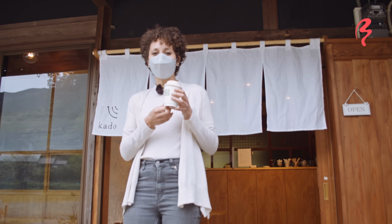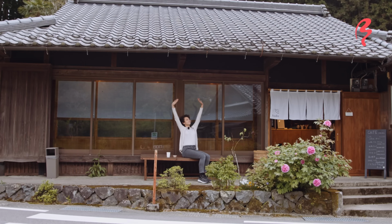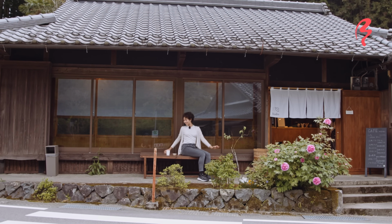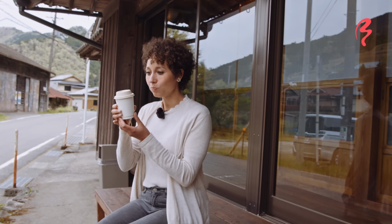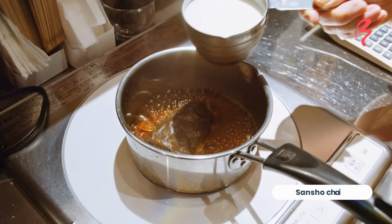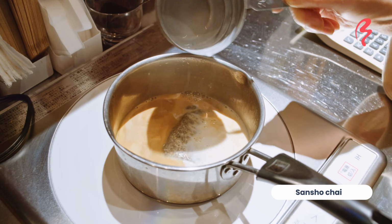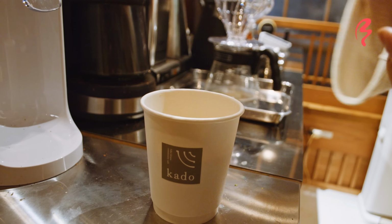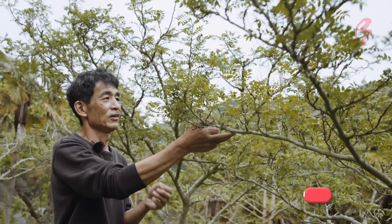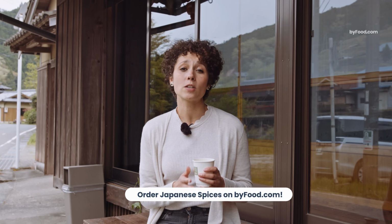Oh, it's a lovely afternoon, so I've come to drink my hot chai outside on the bench because I can also just admire the beautiful countryside. That is great. You have all the different elements of the spice in there. And of course, as I'm talking to you now, the slightly tingly feeling of the sansho. After a day of learning about sansho, this cup of spicy chai is the perfect way to wrap up.